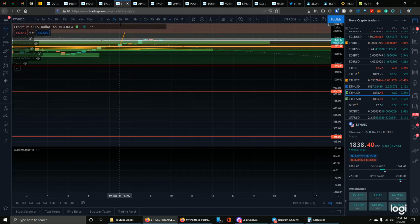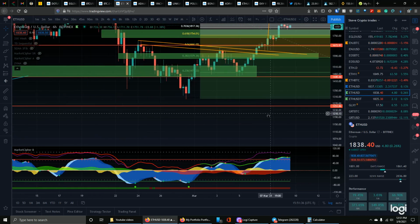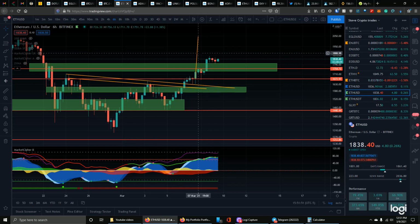So we'll go down to the 6 hour. On the 6 hour chart, we're well above this 0.618 level. The 0.618 level is right in the middle of this green box of support. I'll just put a line here so we know where it is, and I'll close this so it's a little bit easier to look at.